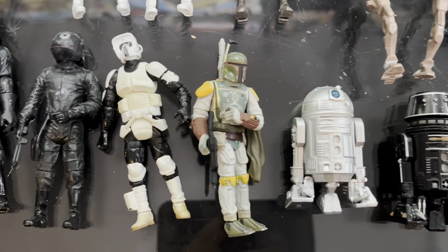Got Luke's X-Wing. That comes with a little R2-D2 and Luke inside there. We've got a Trade Federation, what is it, an AAT tank? Armoured Assault Transport, I think that stands for. And that does come with a battle droid. Does it come with two? I can't remember now. It should come with two, really, because there's a space for one there.